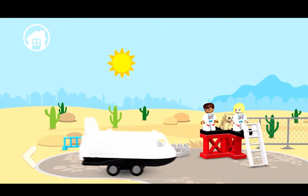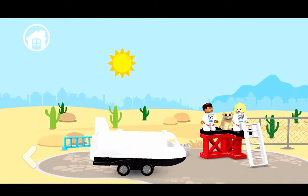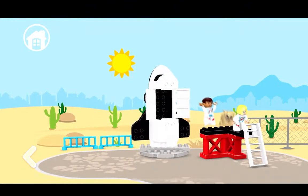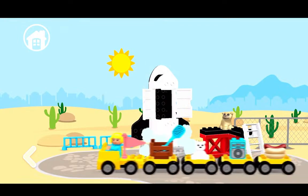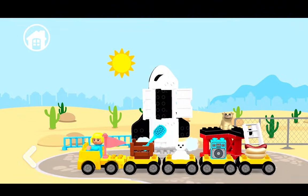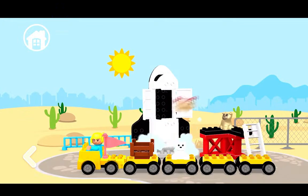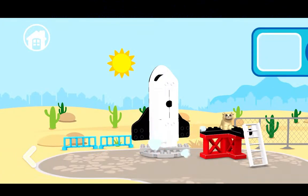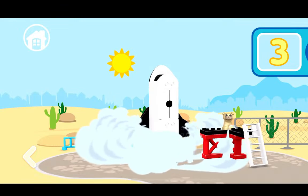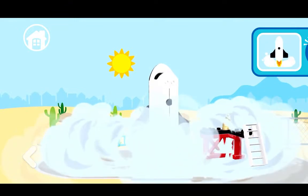Hello, guys. Today we will see how astronauts go to the moon. Oh, what a beautiful white spaceship. Astronauts board a spaceship. Now we need to put in what they will need. For example, a radio, brush, hot dog. Super. And now the spaceship takes off. Countdown. Five, four, three, two, one. And go.